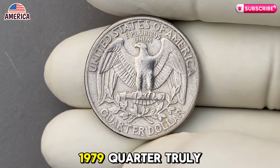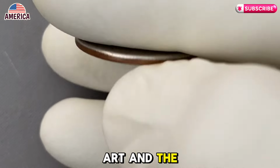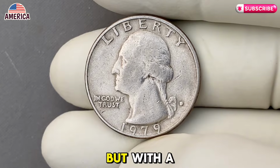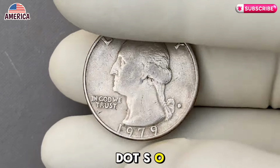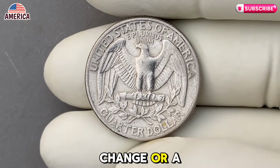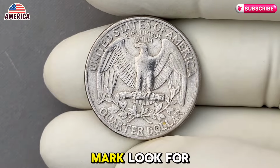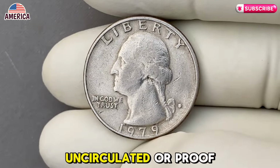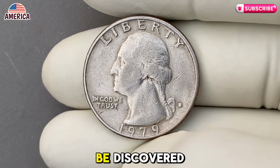What makes the 1979 quarter truly captivating is that it blends history, art, and the excitement of discovery. It's a coin that many people might overlook, but with a little knowledge and a sharp eye, it could become a prized piece in your collection. So, next time you stumble upon a 1979 quarter, whether in your change or a coin jar, take a moment to examine it closely. Check the mint mark, look for any doubling or unusual features, and see if it has the luster of an uncirculated or proof coin. You might just have a hidden treasure waiting to be discovered.